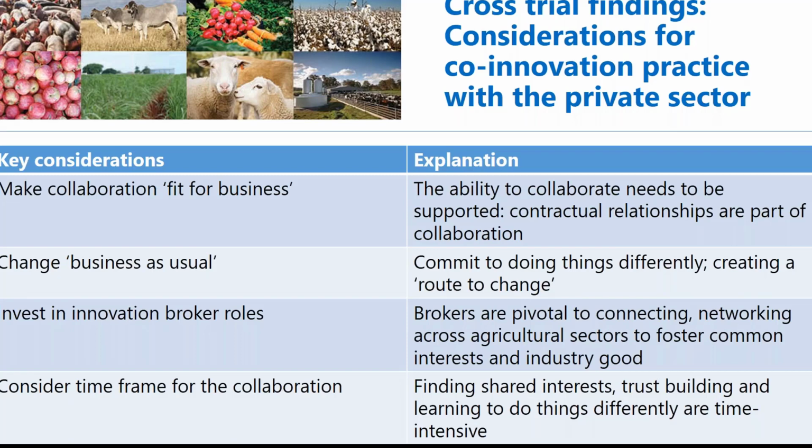I've only presented 4 here, there are more available, but in particular we found that effective co-innovation initiatives can be fit for business. So acknowledging the commercial context of some of the private sector providers, but still able to progress co-innovation. But importantly, this wasn't just replacing what used to be public with private providers. Rather, effective co-innovation required a change to the business as usual approach and doing things differently.